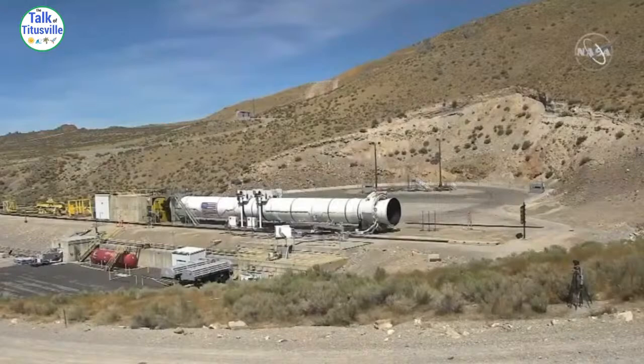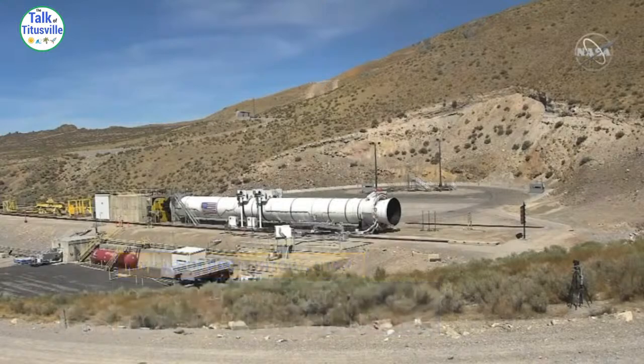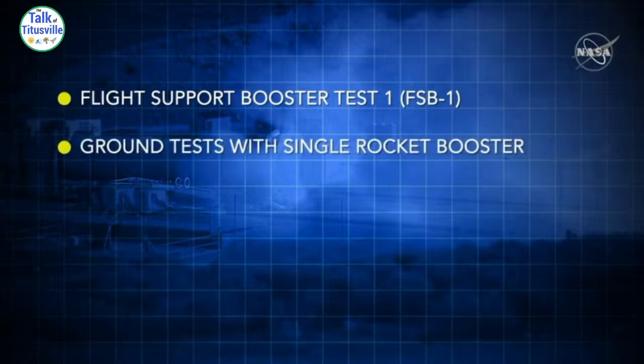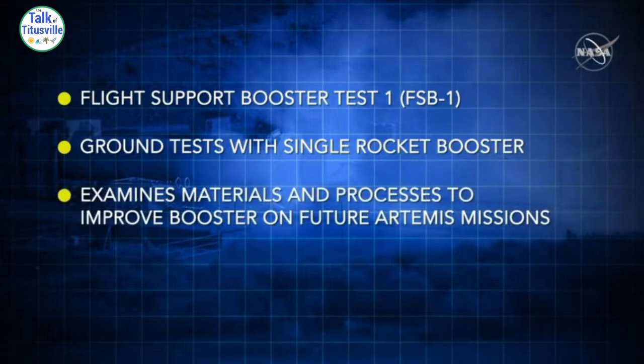Now we are looking live at a view of the Northrop Grumman Promontory facility in Utah, where our booster will be tested today. And as you can see, the booster is anchored in the stand horizontally since it's not being launched. Today's test is called the Flight Support Booster Test 1, or FSB-1, and it is a ground test conducted with one booster. It's the first test that will examine materials and processes that may be needed to improve the booster on future Artemis missions.